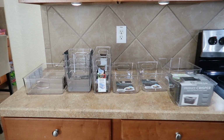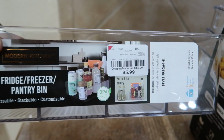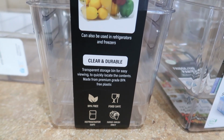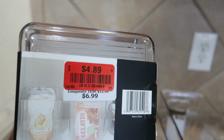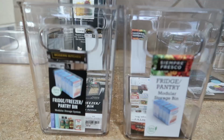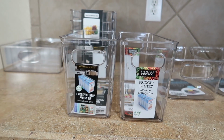Y'all, I went into Burlington on a mission and I got just what I needed to completely organize my fridge. I already had organizational bins. I just wanted to get a few more because I've been juicing a lot lately and needed more for my fruits and veggies. I also wanted to get rid of that red Dollar Tree basket that I kept my meat in. Having clear bins allows me to quickly see what I'm running low on. That way I'm not spending extra money buying food that I already have.